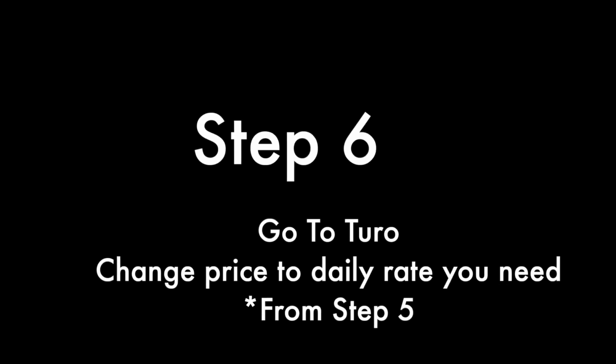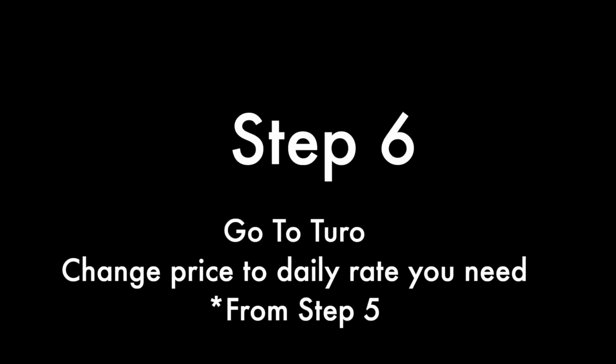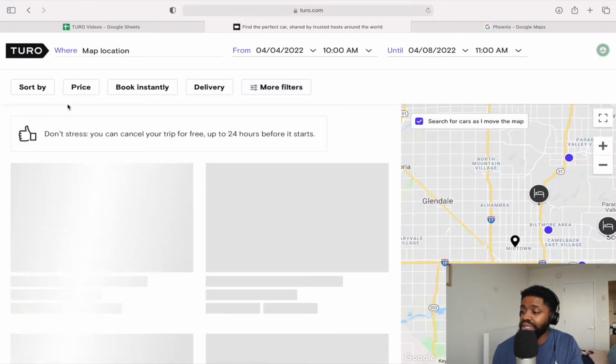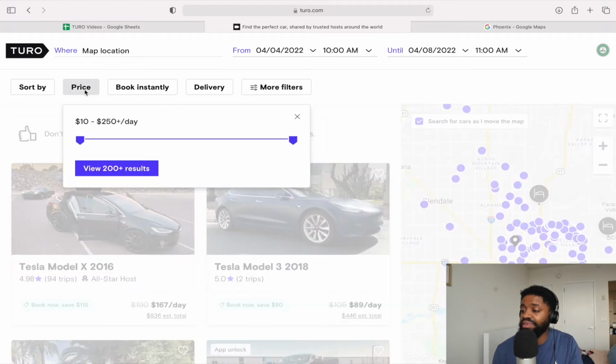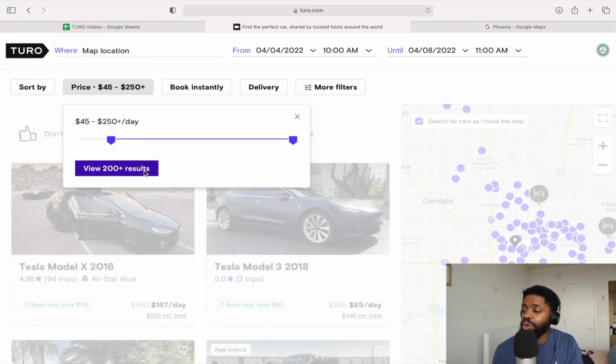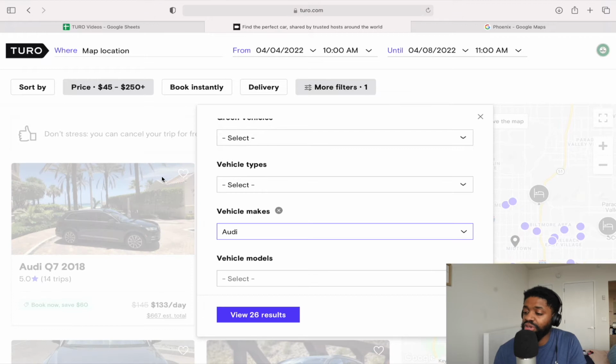Step number 6 is changing the daily rate. So I would go back to Turo. I would reset this, and I would go to price and put $45 and up, which is crazy to me. I've never even seen anything like that. So $45 and up, and now I would go back to more filters and then choose the cars that I selected earlier, starting with the Audi. So there are 26 Audis charging $45 or more.